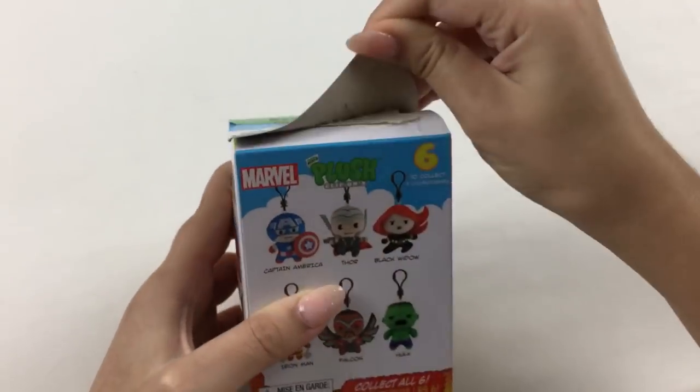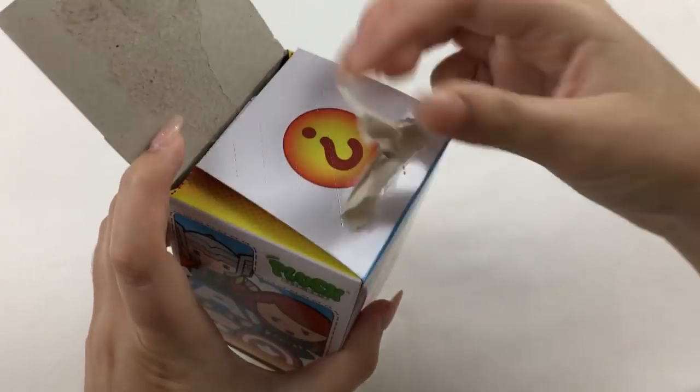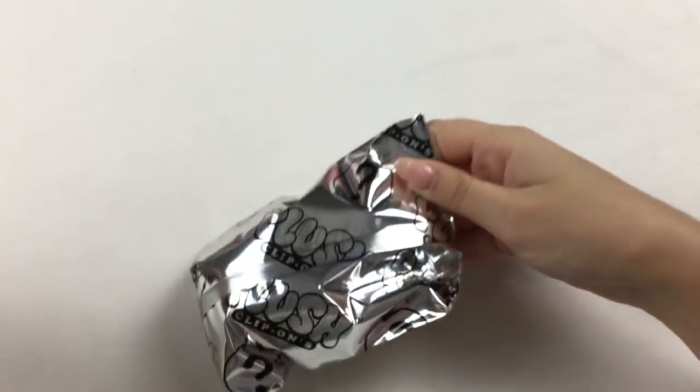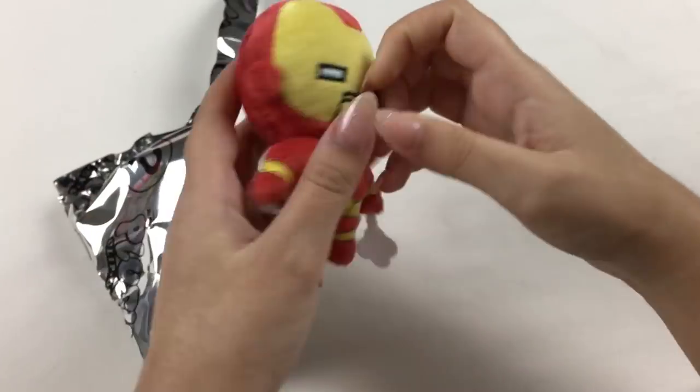So let's open up and see. I've never opened any of these before, so it even has a little question mark there. So it looks like it might be a double blind bag. Oh yeah, it is. Okay. So let's take this bag out. So let's see if it is. Ready? 1, 2, 3. Oh, we have Iron Man.